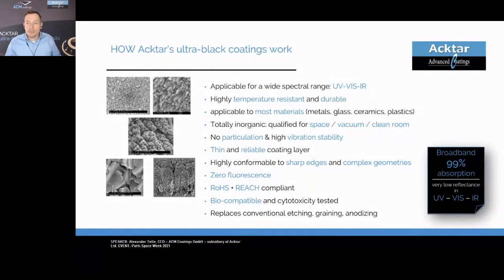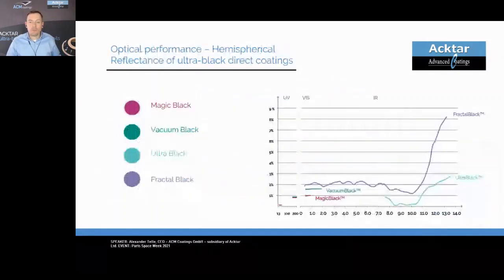In these SEM images on the left here, you can see how our coatings work. We create a surface morphology from a composition of metal-metal oxide structures that lead to a high specific surface area. And with that, they lead to a gradient reflective index from the medium air into the coating. This is how the broadband absorption performance of our direct coatings looks like. Here you have the wavelength range on the bottom, and here this is the reflectance.